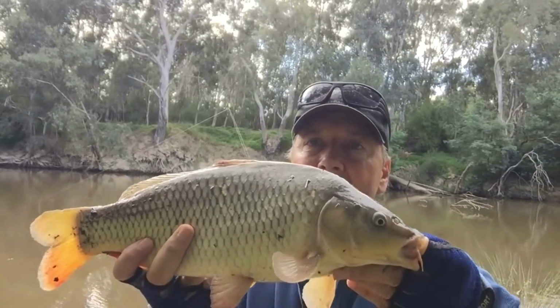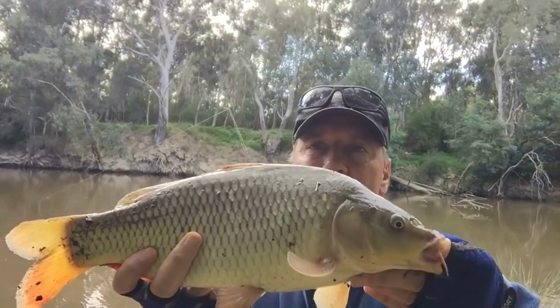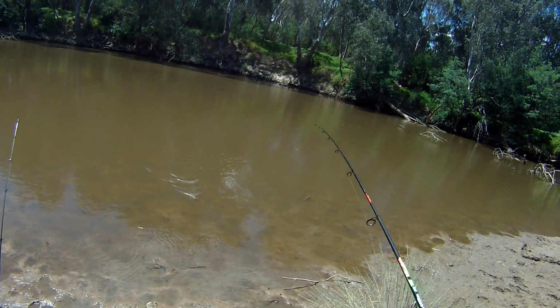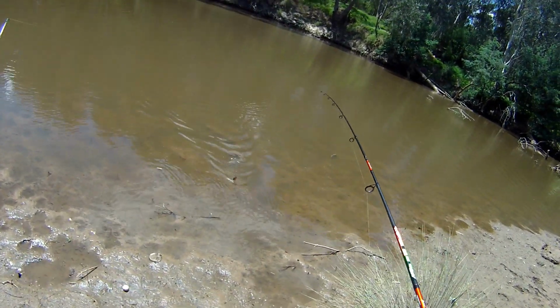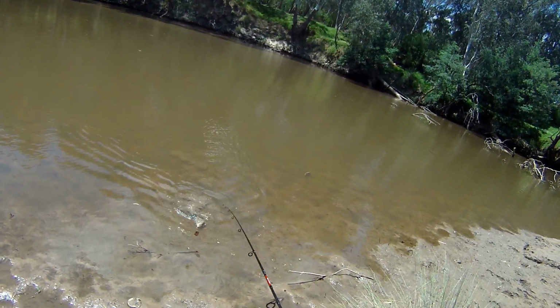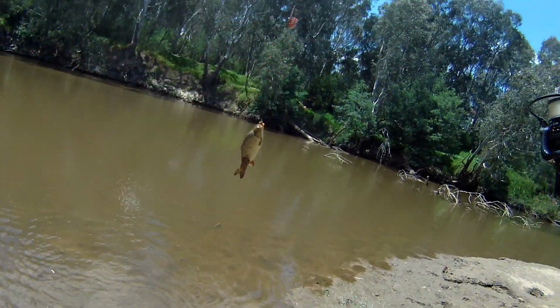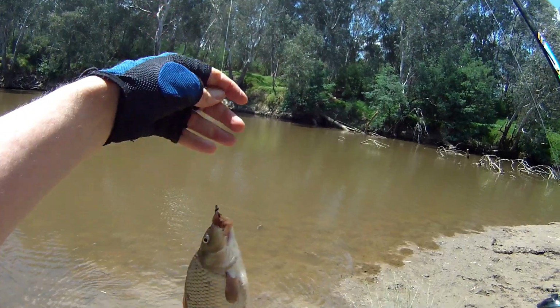Now at times I've caught fish up to 7 kilos, which is pretty big, but the majority of fish are not that big, and there are quite a few in these waters that you find are fairly small. But no matter what, it's catching fish, it's getting out, and these days catching any fish at all is great.